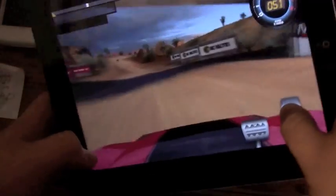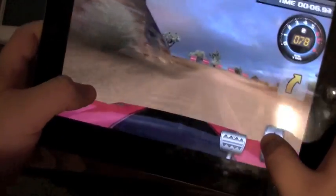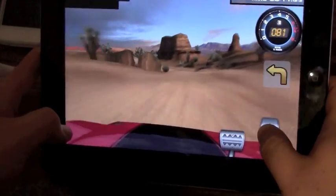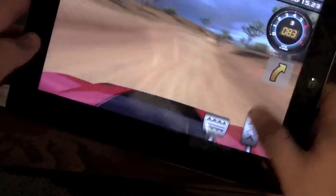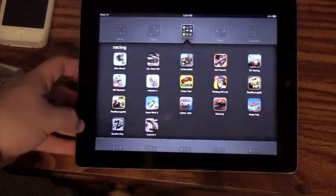Then you play basically regular, and it tells you what's coming up, like Overcrest right here. Easy right. Intermediate left, woo. Okay, so you get the point. Very nice racing game.